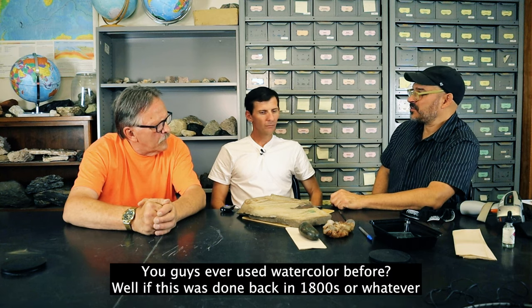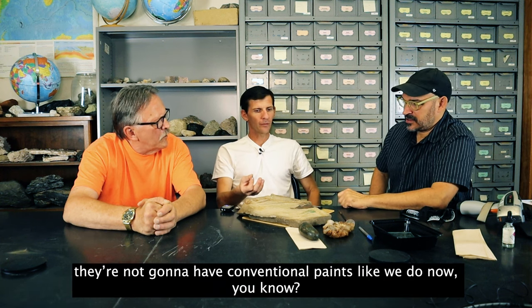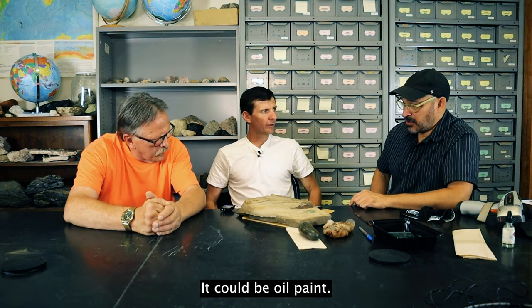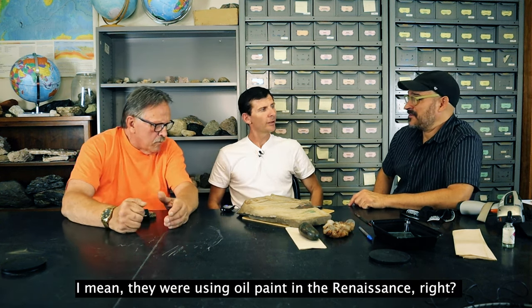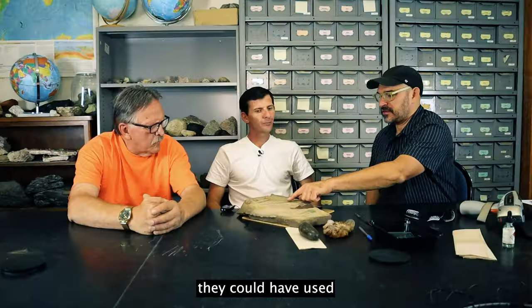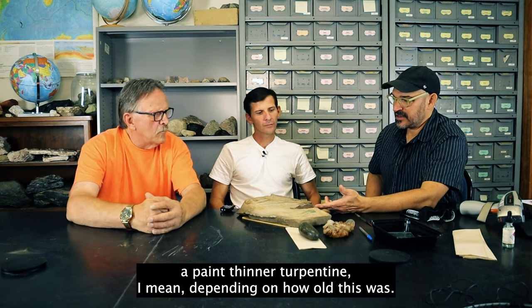Have you guys ever used watercolor before? If this was done back in the 1800s, even, they're not going to have conventional paints like we do now, or brushes or anything like that. It couldn't be oil paint. Yeah, they were using oil paint in the Renaissance, so they had plenty of oil paint back then, and they would have had turpentine. They could have used turpentine as a paint thinner, depending on how old this was.